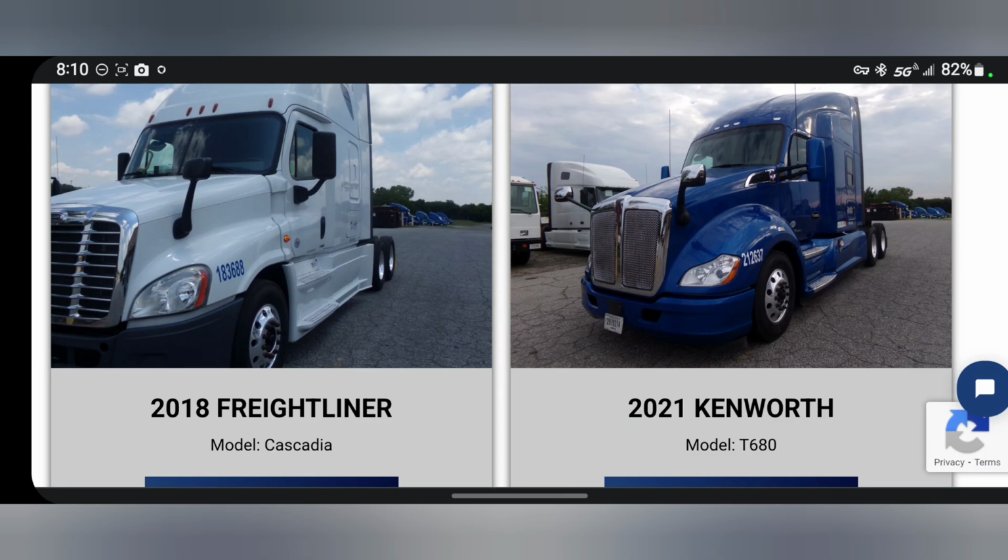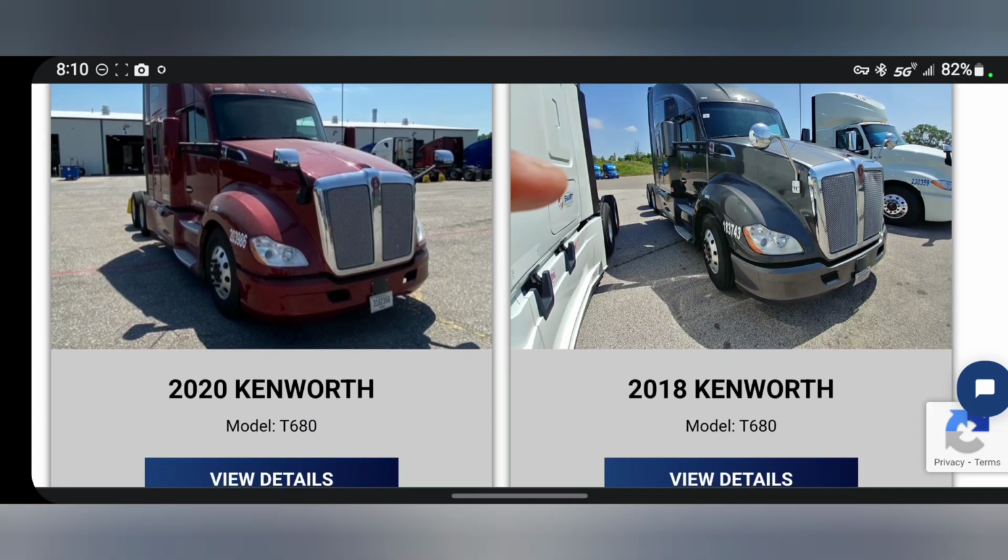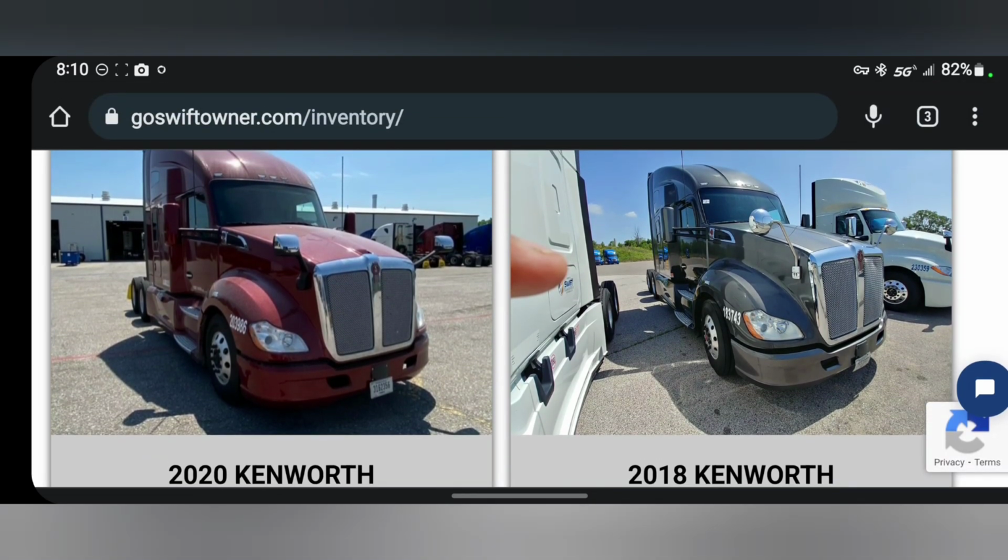There's another 2018 Freightliner. Great for that MRP program if you're wanting to maybe have cheaper payments, have a truck that you're going to own in 3 years, and have Swift kind of holding your hand on the maintenance should anything big go wrong with their in-house warranty. Another 2021 Kenworth. Man, I like those. And there's a Dr. Pepper one like I like. Here's an unusual color. Look at that 2018 Kenworth.